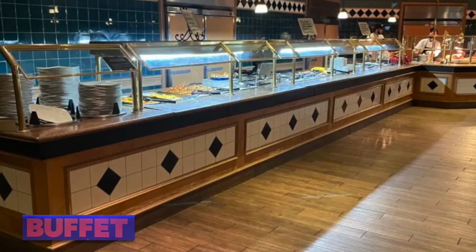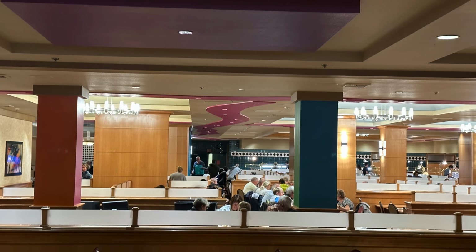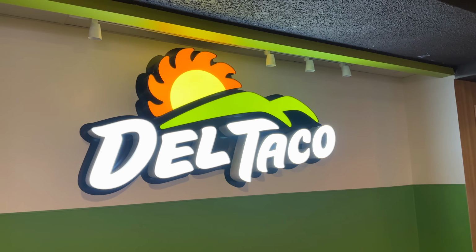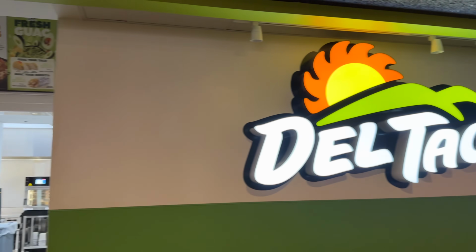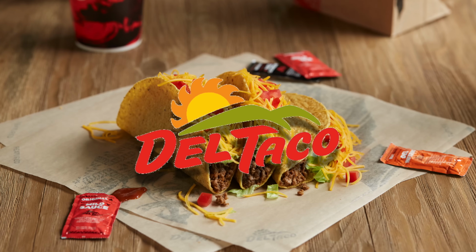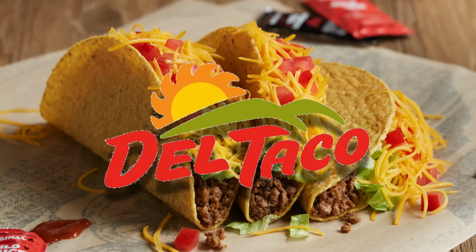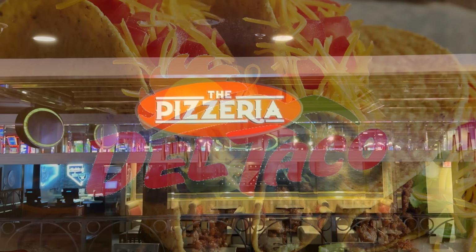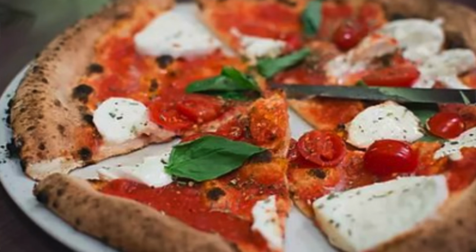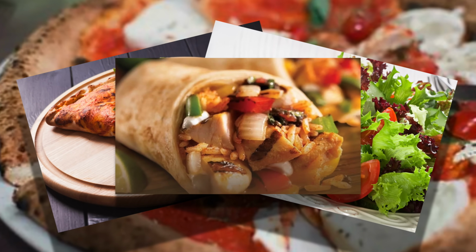The Circus Buffet is one that survived post-pandemic, and in fact, they've got a SEMA show special right here today. New to the Strip is this Del Taco location, just opened in August of this year. With 40 all over the valley, they're a well-known brand around here. As its name implies, the pizzeria serves up pizzas made to order along with calzones, salads, and sandwiches.